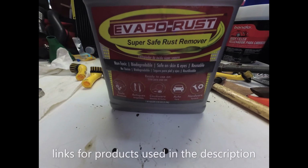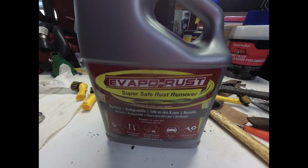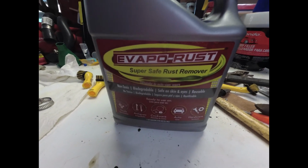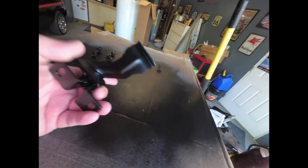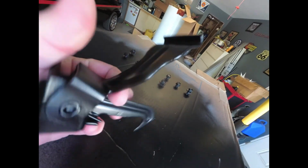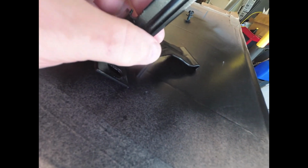This is a Vaporust. It says Super Safe Rust Remover, and I've been using this stuff for a while. And I dipped the hood latch and safety catch for the Comet in it. And let's take a look and see what happened. Well, here it is. I didn't get a picture of it, I don't think, after I done the rust remover, but it took every single drop of rust off of it. And here's where I welded the pieces back together.